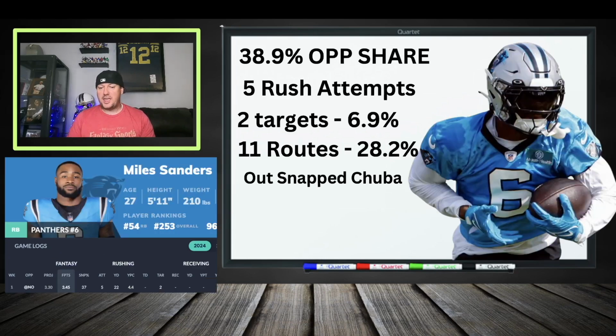Miles Sanders. And maybe this isn't a get, but if you're chasing opportunity share, he's got it. He out-snapped, out-touched Chuba Hubbard, getting that opportunity. You don't want this backfield, though. If you're in a deeper league, sure. But I got to go over the numbers. I got to go straight down the line here. He saw 2 targets. He ran 11 routes, almost a 30% route participation rate. And they're splitting up this backfield between the two.